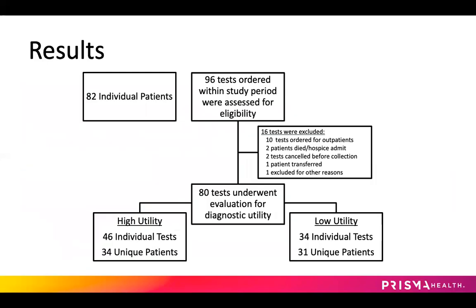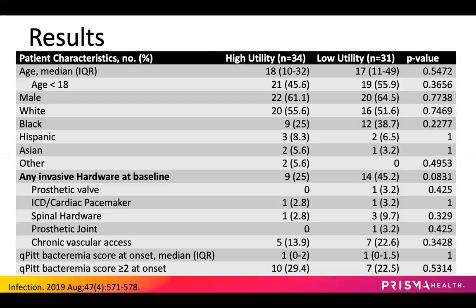During the study period, 96 tests were ordered for 82 individual patients. 16 tests were excluded for the reasons listed on the right-hand side of this chart. And after independent review and resolution of any discrepancies, 46 tests for 34 unique patients were included in the high diagnostic utility group, and 34 tests for 31 unique patients were included in the low diagnostic utility group.